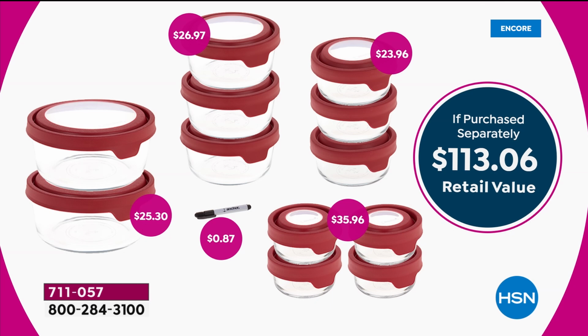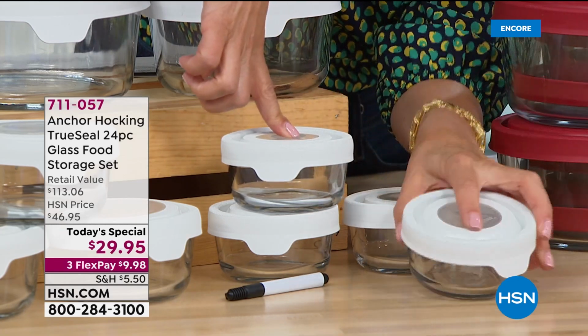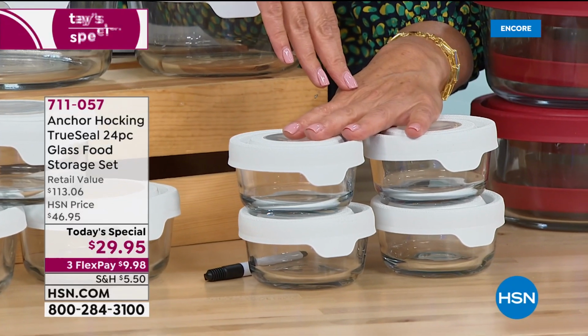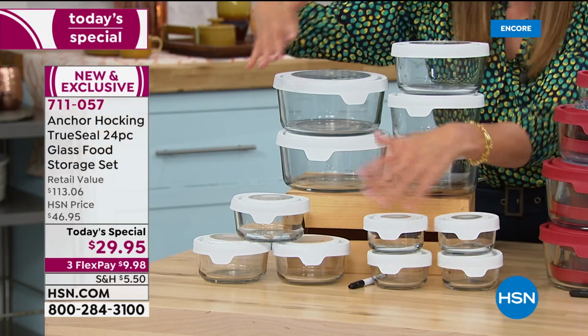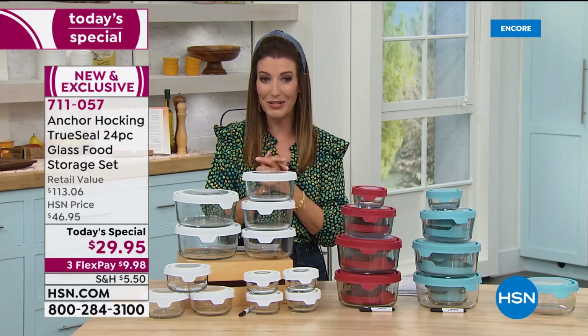If you were to purchase all of these separately, it would be $113. I do not want you to spend that, because you're getting our biggest value, our biggest capacity set, and our first ever Anchor Hocking Today Special for less than the price of 4 of the 1 cup sizes on their own. Again, these are $35 just for this 4 right here. For $5 less, you are getting 8 more pieces with the lid. So a total of 16 more pieces. No one else has it. It's an HSN exclusive. It's one day only.